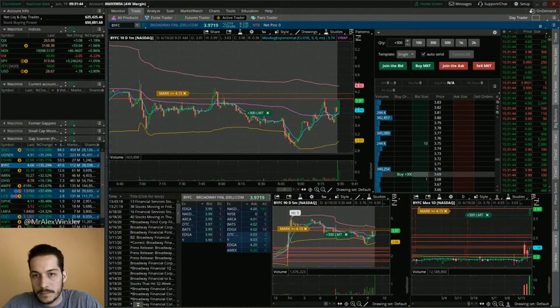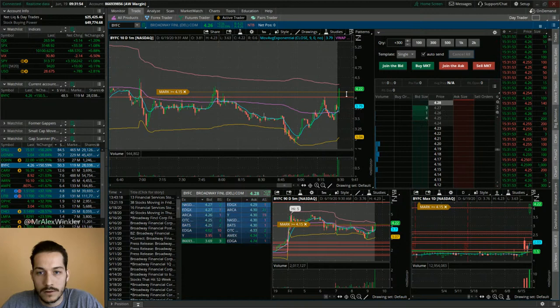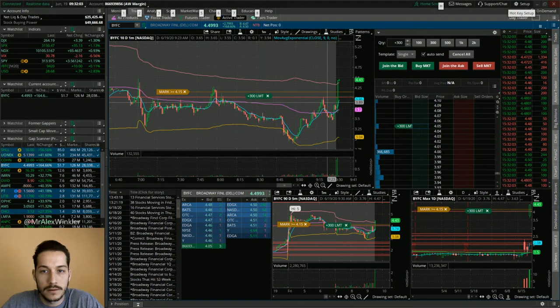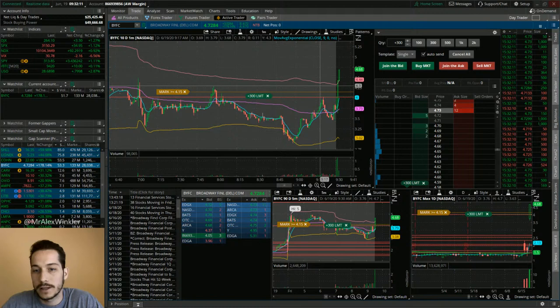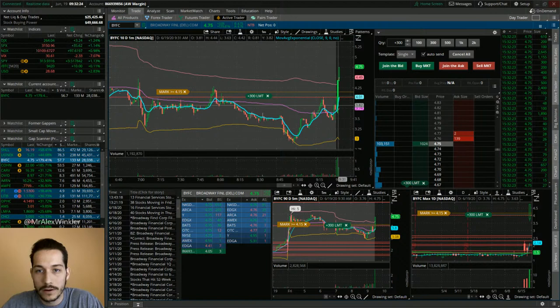Seems like I could get a quick entry here if we get a dip. Nope, breaking out higher, looking really good. Strong move. Potential entry on a quick pullback here. BYFC, huge breakout, might get halted. I think BYFC just got halted here. Wow. Nice move. That was a 30% move, guys. BYFC, huge stuff.